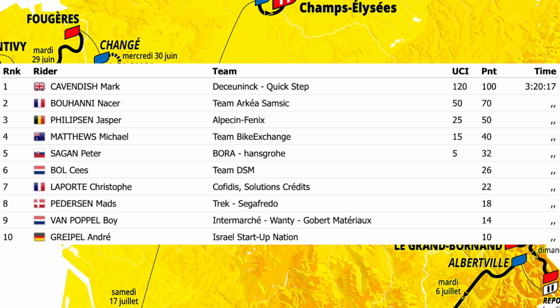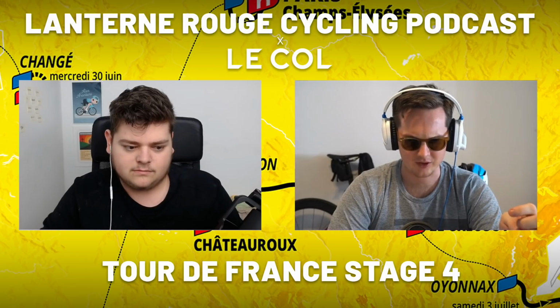Cavendish first, Bouhanni second, Philipsen third. We'll talk about Alpecin in a second. Matthews fourth, Sagan fifth. Sagan sprints to the line. He never sits up because he wants to get as many points as possible. Bol sixth, Laporte seventh, Pedersen eighth, Van Poppel ninth, Greipel tenth. Van der Poel kept sprinting and finished in that group, finished 12th.